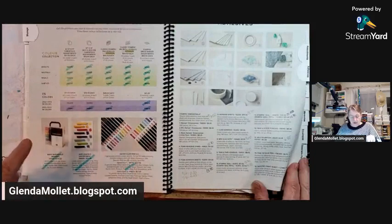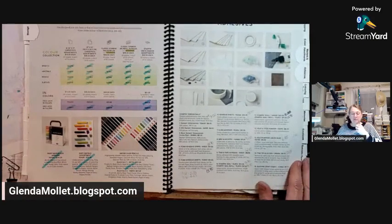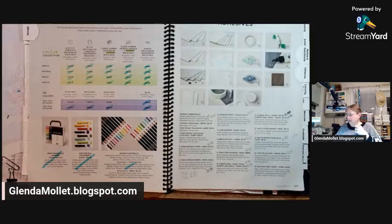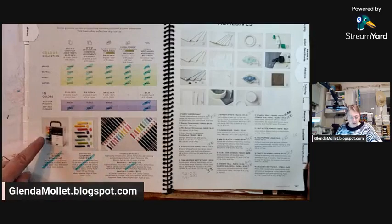Watercolor pencils. Now, it said the pastels, but I'm thinking I saw those in the catalog. Did I not? Connie, Nicole, if any of you are still out there or anybody else, do you recall? I think I saw the pastels in the catalog.